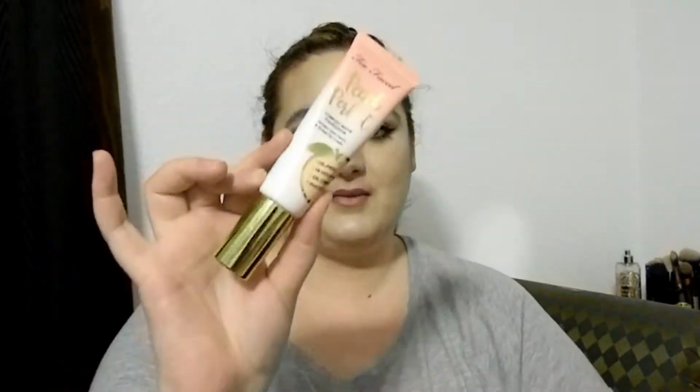I think this was $42. I could be incorrect. I probably am incorrect. But I highly recommend this one if you're someone who loves a matte finish foundation, if you're someone that is not into the dewy look, or you need a long-lasting foundation. That is a very great one to have on deck. A very great one to have in your collection.